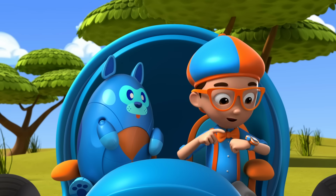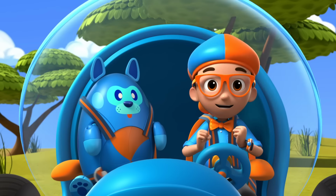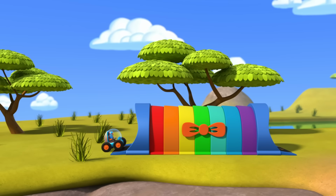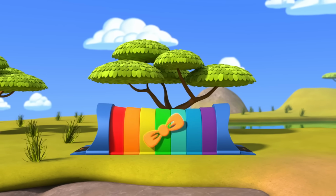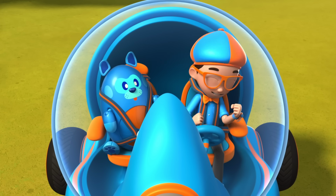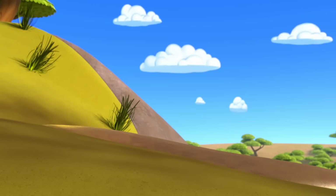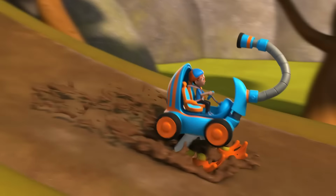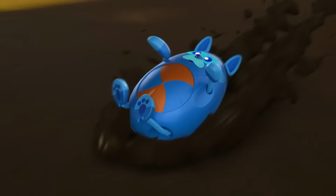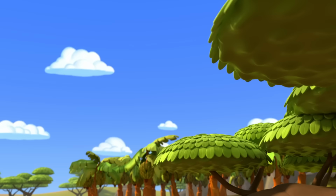I'm gonna need a water hose and duck feet. Water hose, duck feet, confirmed. Activate Blippi Station. The Blippi Mobile is ready for adventure. Yikes! Whoa! Whoa! Whoa! Yeah! Cannonball! Whoa!